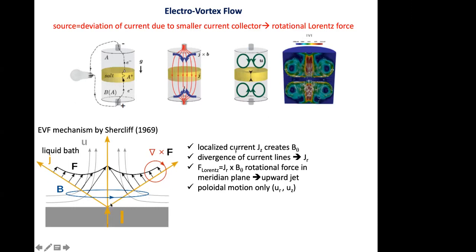But due to the fact that the current lines can go on the side, you will have a radial component for the current density, Jr. And so therefore you can have a Lorentz force, which is given by Jr cross product with B theta, and that gives you a rotational force in the meridian plane, which will give birth to the upward jet in this direction. And so you have a motion which is created in a meridian plane, and this kind of motion is called the poloidal motion.